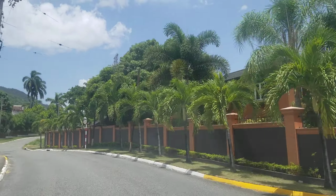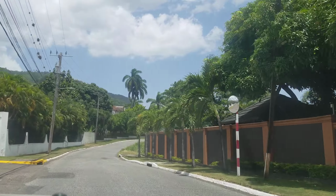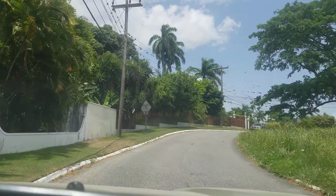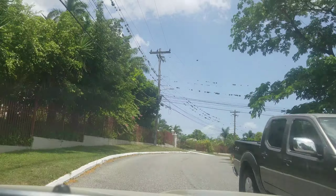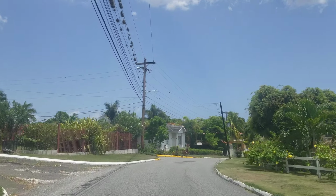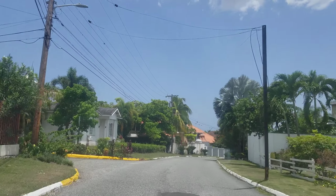Okay, so we're now on Upper Russell Heights Road. We're still in the Cherry Gardens area. It's just that this road runs all the way from Russell Heights to Cherry Gardens. On the left is the Cherry Gardens Great House.